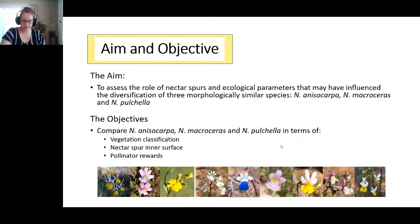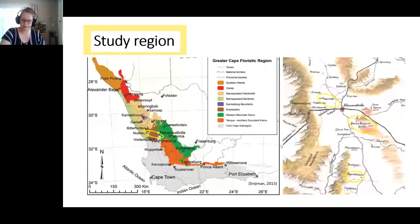So the objectives were to compare the three species in terms of their vegetation classification, their nectar spur inner surface, as well as their pollinator rewards. The study region was in the Northern and Western Cape around Nieuwoudtville and Nieuwerus, respectively. The image on the right shows the study sites around Nieuwoudtville.